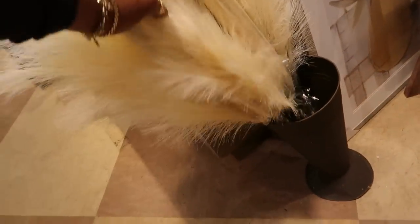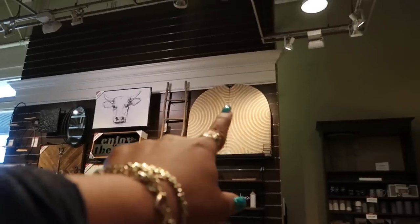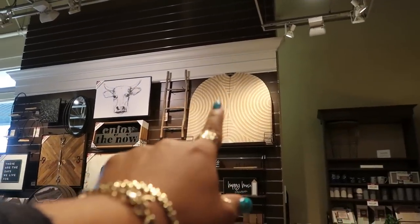They got the pampas grass. That decor up there, it looks like it's two pieces. I think it's a picture, it's really pretty.